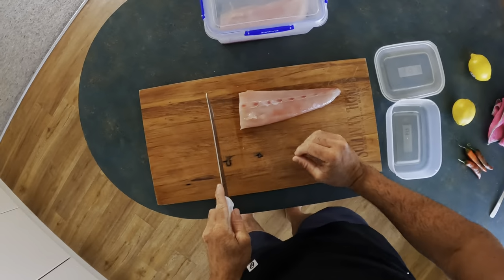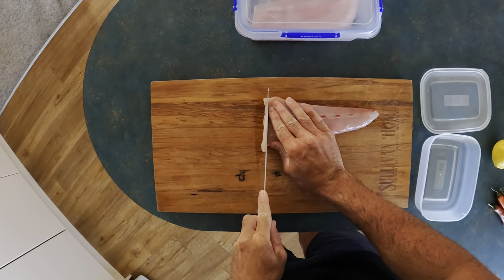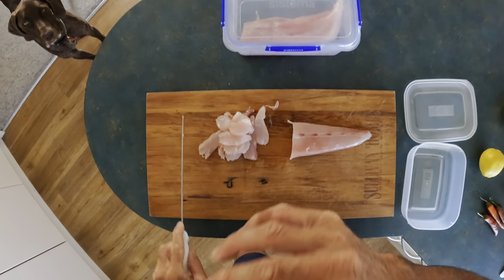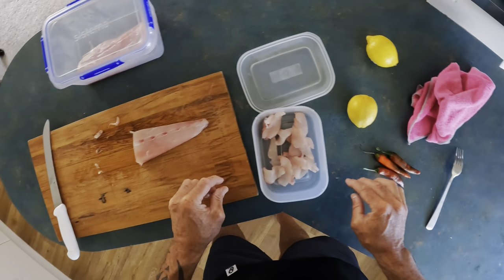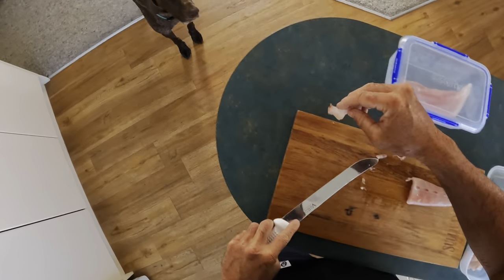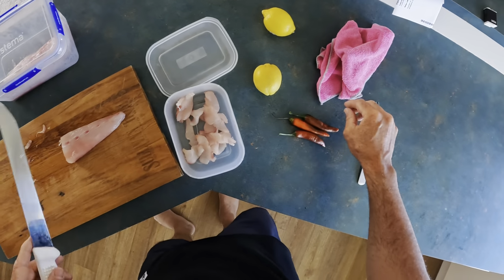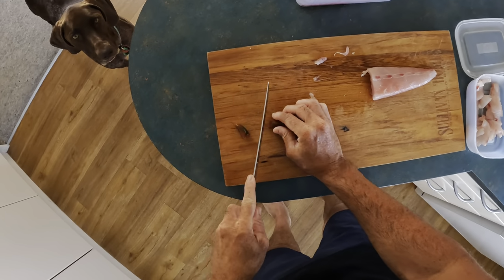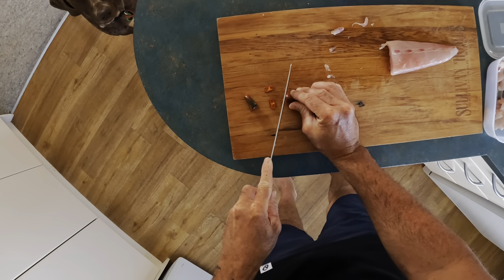All right, this one's pretty easy, people. We're just going to cut this relatively thinly because it's going to be spicy. All right, put that into a container. Now, Peppy, because you're sitting there and I know you like fish, that one's for you. Be gentle. Oh, that's very gentle. Chili from the garden. I'll take that green bit off. Thinly slice it.